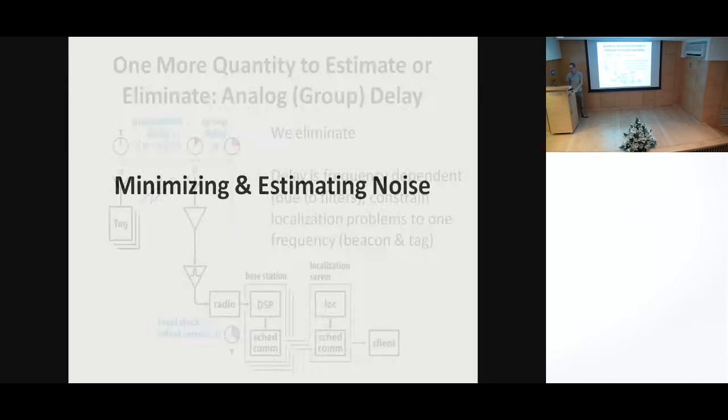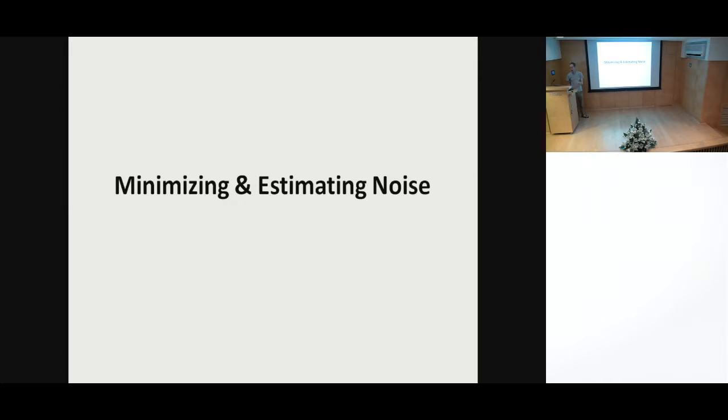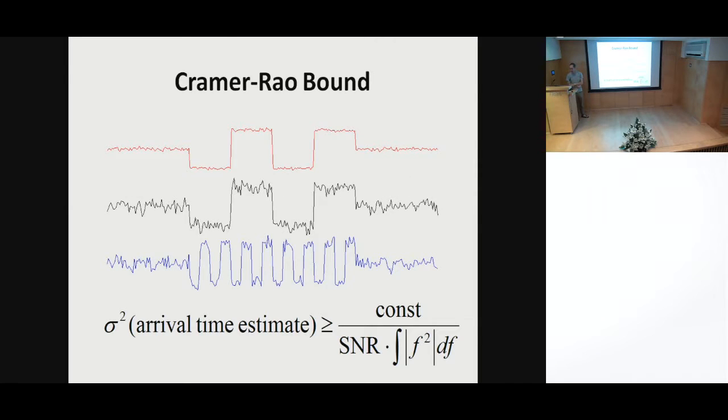Okay, this is really the most important slide in this talk, because it's an equation or a bound that really drove the design of the system. It's an electrical engineering bound called the Cramer-Rao bound, and what it's saying is, if you've received this signal, how accurately can you time the arrival time of the signal?